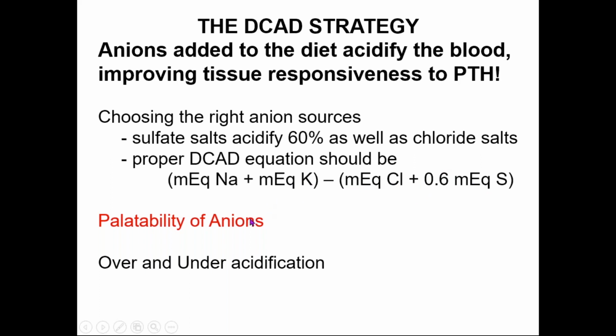Next story, palatability of anions. Anionic diets, when they first came out, had all kinds of issues. The traditional salts, ammonium chloride, ammonium sulfate, mag sulfate that were used in those early diets, cows had trouble eating them. When you could get a cow to eat them, they worked great. But there were so many farms where we had so much trouble getting animals to eat those diets in enough amount, enough quantity to acidify the cow.